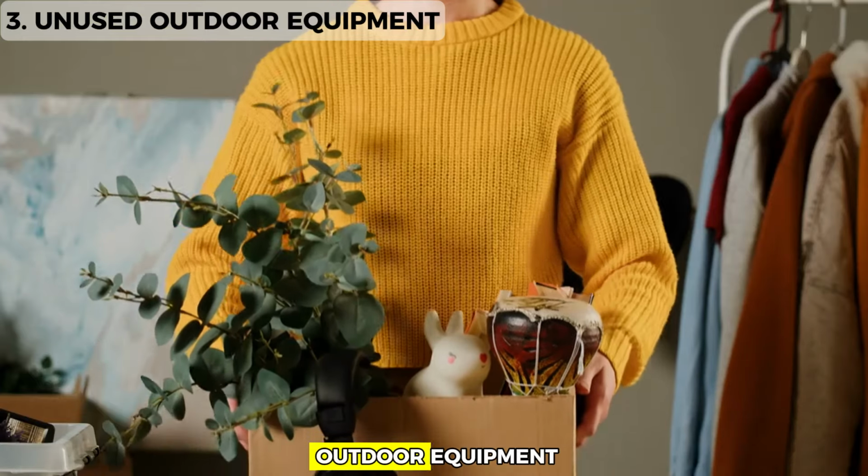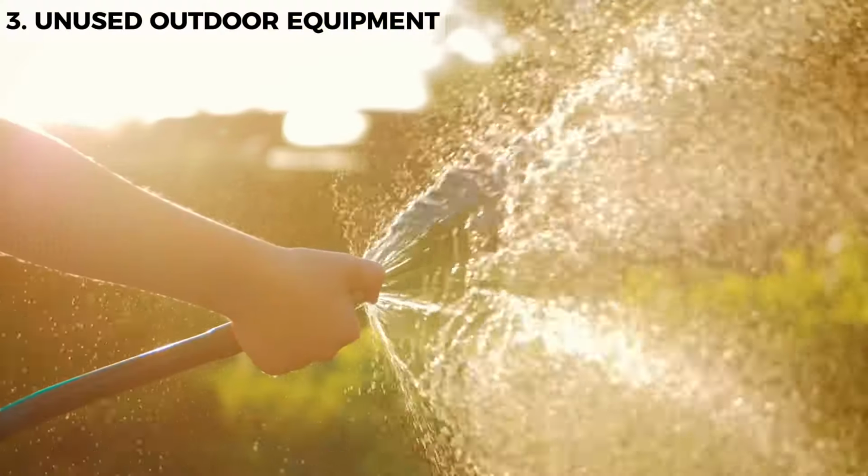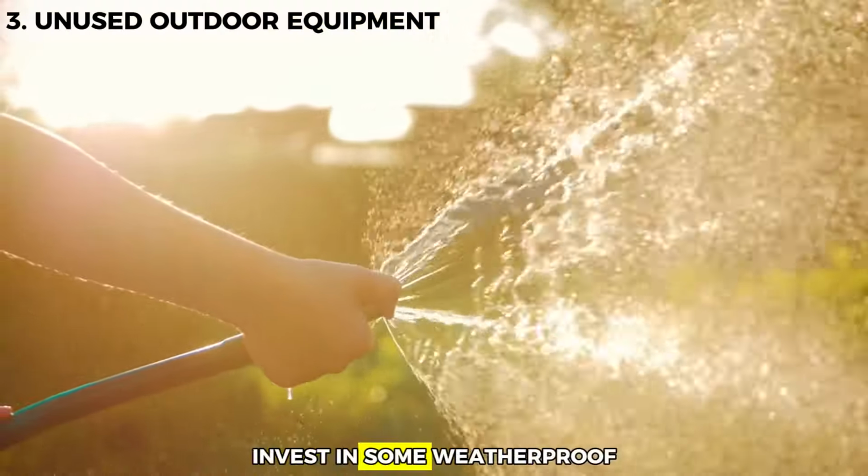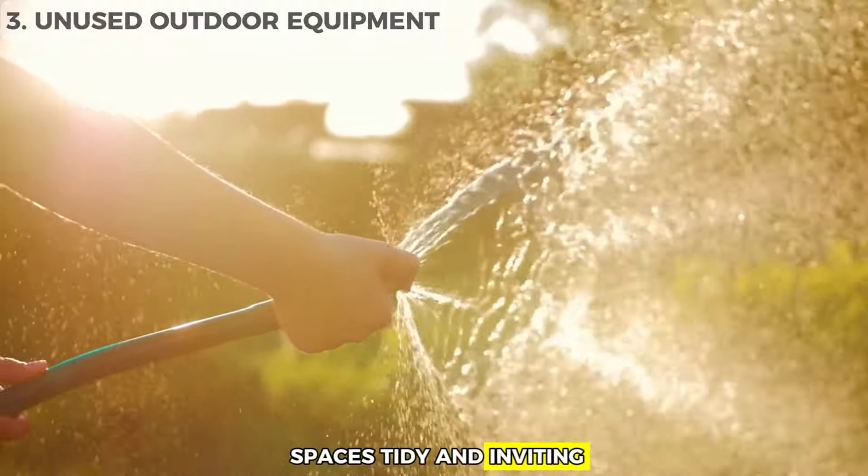Take stock of your outdoor equipment. Donate or recycle items you no longer use. For the things you do use, invest in some weatherproof storage solutions to keep your outdoor spaces tidy and inviting.